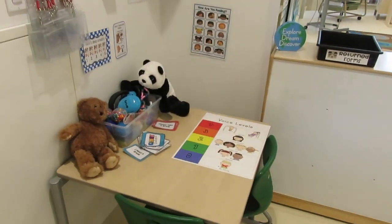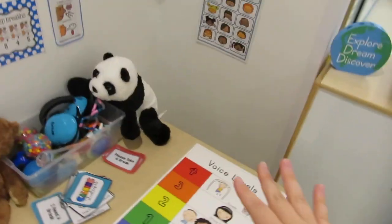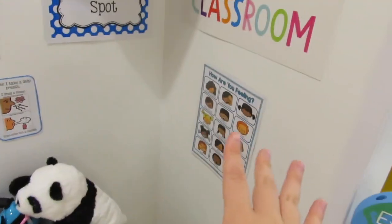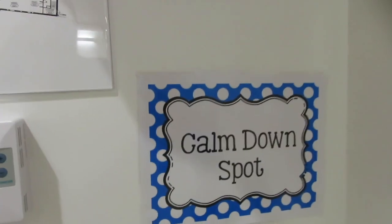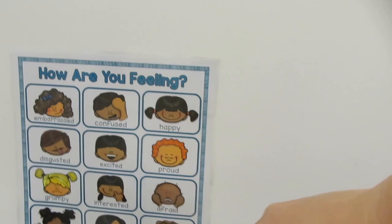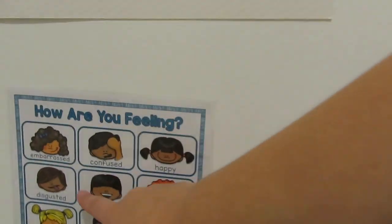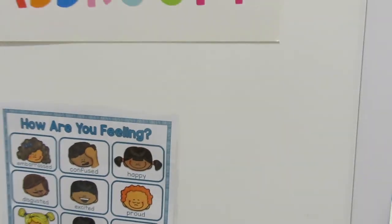This is our little calm down corner. This isn't actually going to go there, but someone just put this here for me to have. I just got these little posters and stuff from Teachers Pay Teachers. This one says calm down spot, and then it talks about taking breaths, how do you take a deep breath. And then this poster is really awesome and I'm really excited about it. It's just a little poster of all the different feelings they might be feeling, and it helps them start to identify their feelings and how to help those feelings.